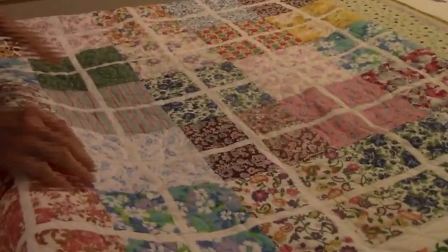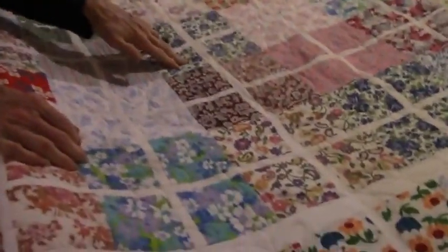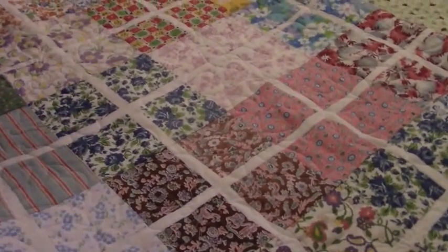What would happen is maybe one family would have two like this, but they needed four. Well, they would trade with somebody else. How big would these feed sacks be? About that. And they were full of? Flour. Sugar, cornmeal, just things like that.